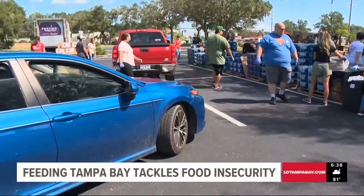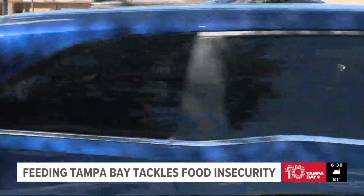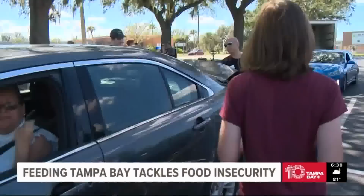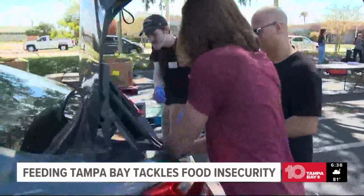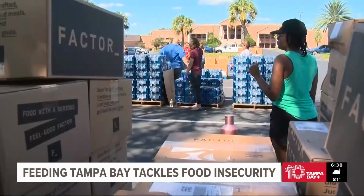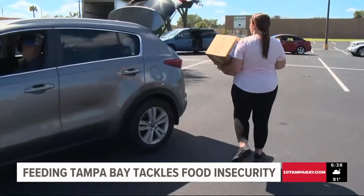Feeding Tampa Bay handed out food at 12 distribution sites. The organization is taking tomorrow to assess the needs of the community, and they will have sites open again next week. Now, if you are struggling with food insecurity, we have a link so you can find resources. You can visit our website, 10tampabay.com, to learn more.